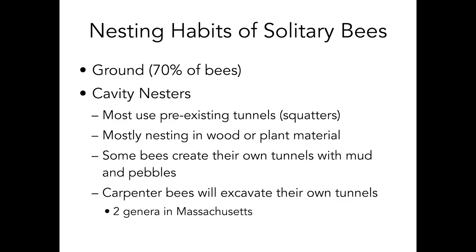And in most areas, the vast majority are nesting in the ground. The rest are going to be nesting in stems and in trees and other cavities. Think of your goldenrod stems, your plant stems that are hollow. Those are awesome habitat for bees. They're going to nest in them, and those are called cavity nesting bees.